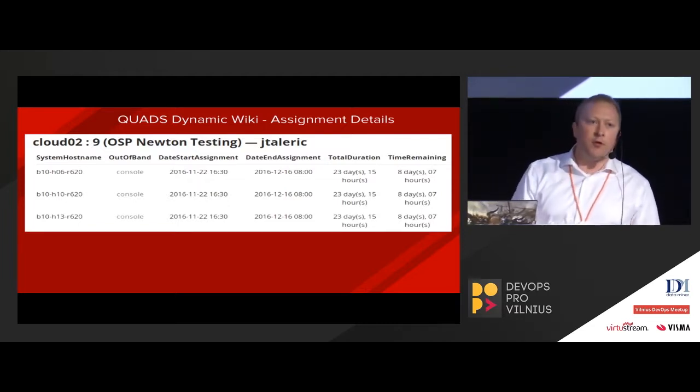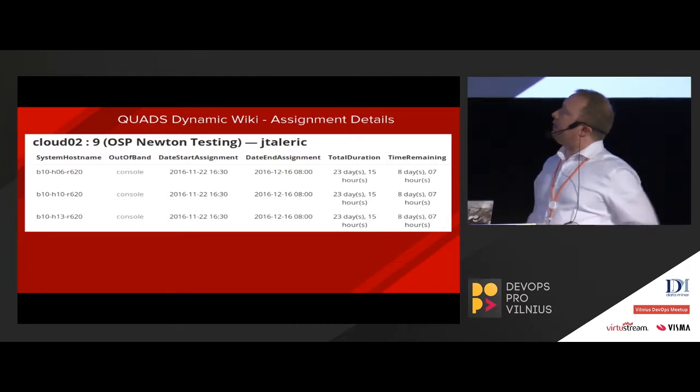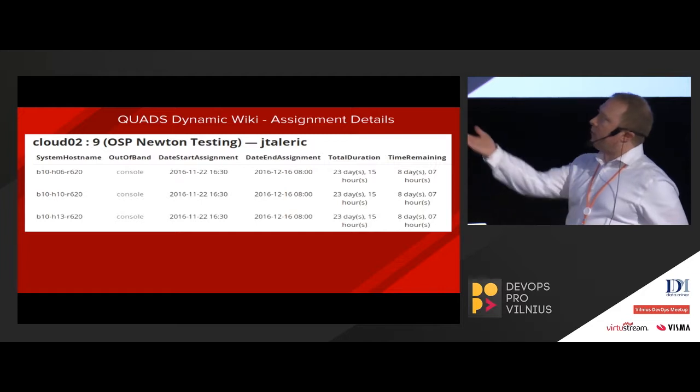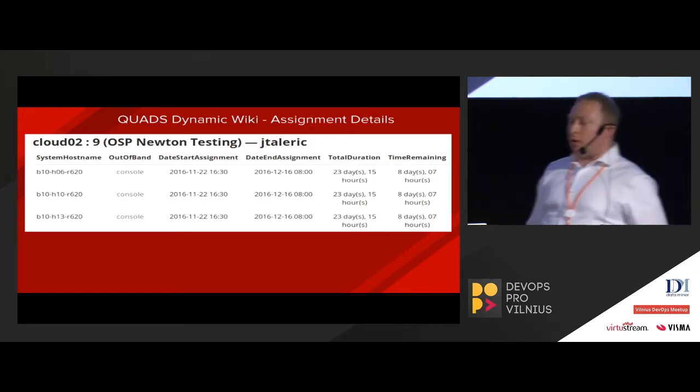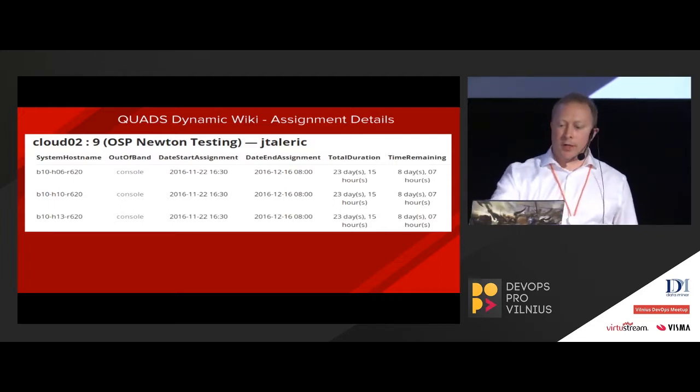If you drill farther into the assignment details, you can actually see how long the assignment's been active, and how long they have remaining on it. And of course, there are links to the out-of-band interface that development staff can hit if they get into trouble or something breaks.